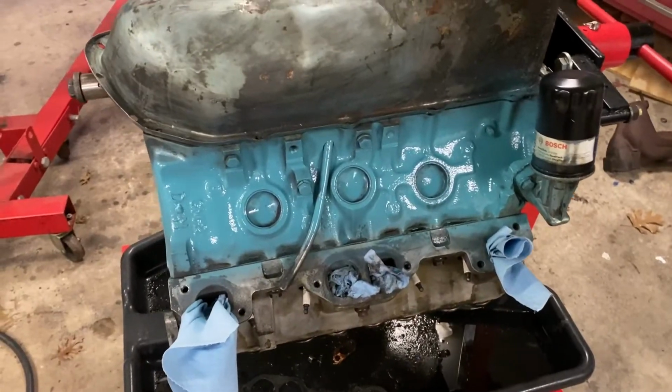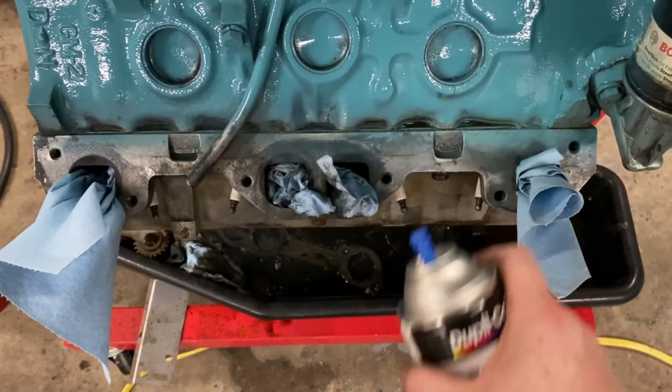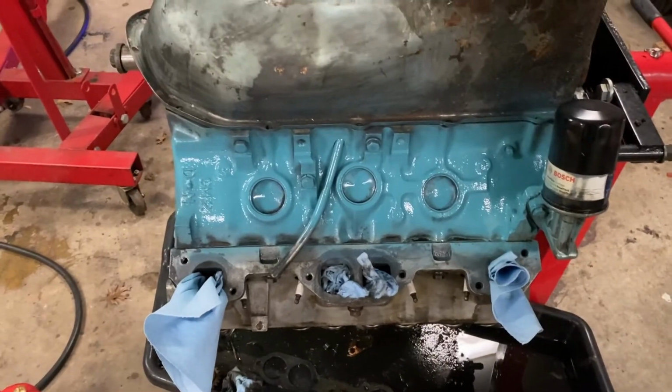As you can see, I've got some paint on the bottom of the aluminum heads. I've got a different cleaning process I'm going to use for those, but I'm going to do that once I flip the engine right side up.